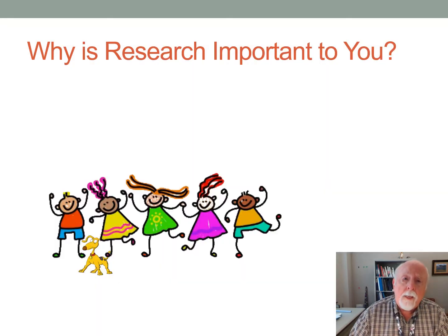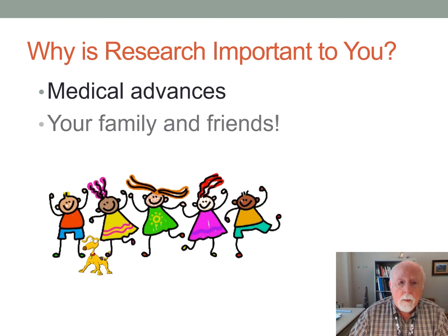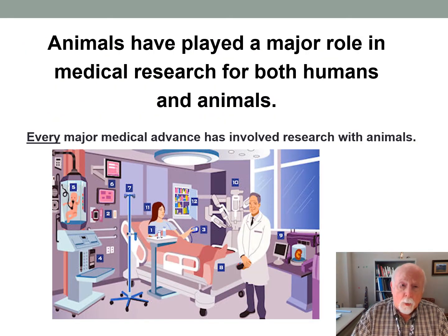Every one of us has friends or family that have benefited from research, even you, through medical advances, your family and friends, and even your pets. Animals have played a major role in medical research for both humans and animals. Every major medical advance has involved research with animals in one way or another. Everything you see in that picture was worked on with animals at some point.